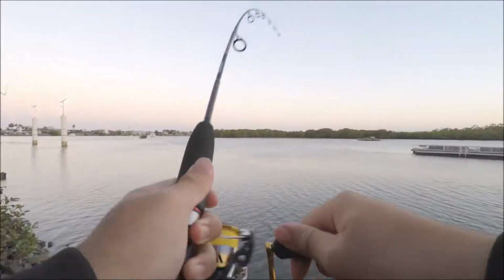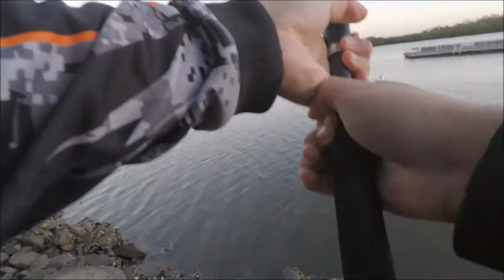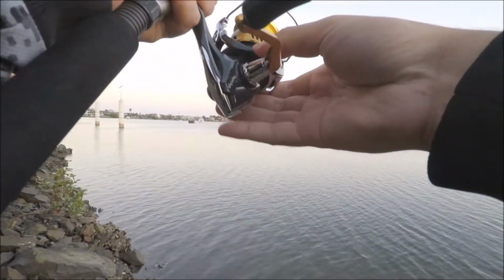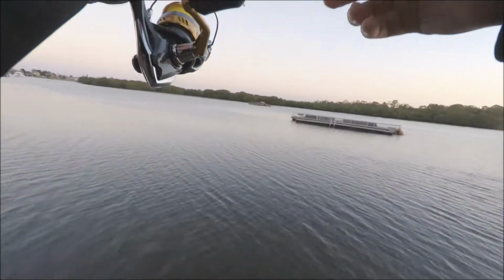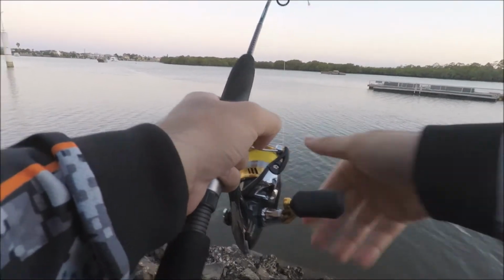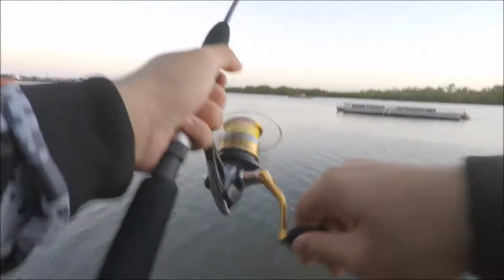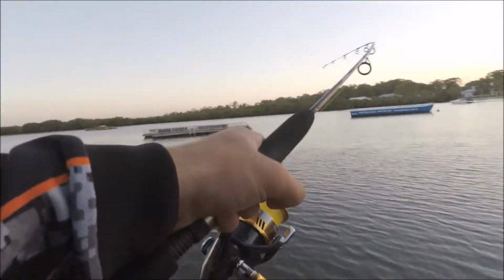This is a good one. Really big fish, whatever this is. I think it's probably a stingray by the feels of it. I can't lose it. I'll try to get a stingray on this rod. Oh, come on. It's gonna be a good workout. Gotta watch my drag, can't put it too tight. Come on. Oh, it's running again.